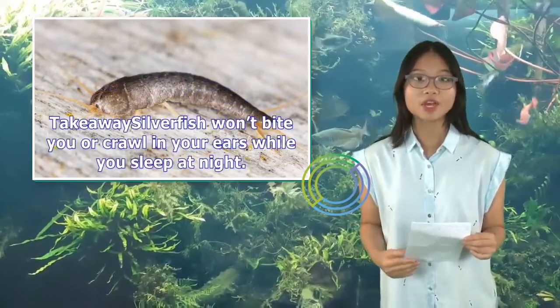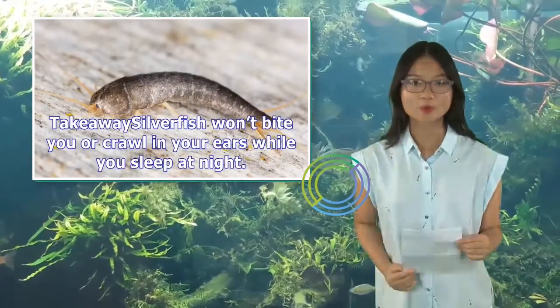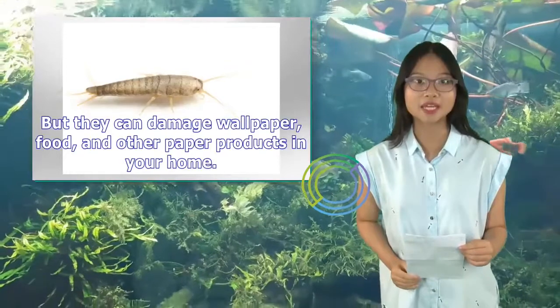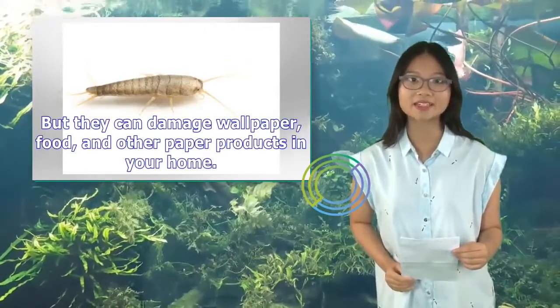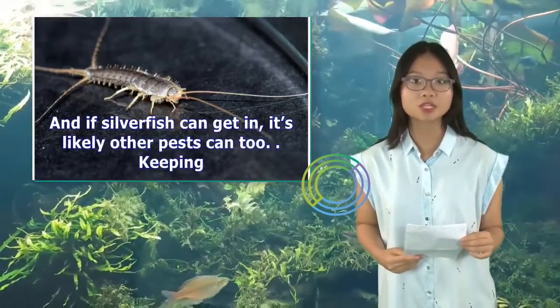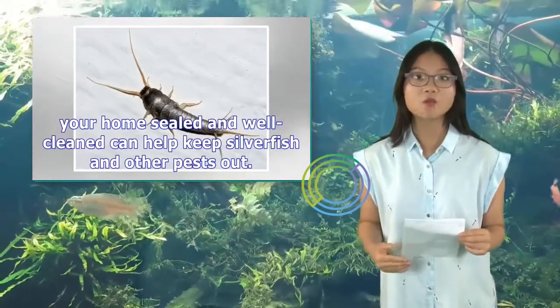Takeaway: silverfish won't bite you or crawl in your ears while you sleep at night. But they can damage wallpaper, food, and other paper products in your home. And if silverfish can get in, it's likely other pests can too. Keeping your home sealed and well cleaned can help keep silverfish and other pests out.